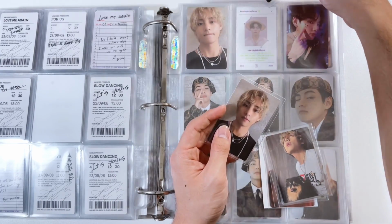But right now, I seriously need to put a pause on casual album purchasing or collecting, because I have a lot of main things to worry about. So I definitely don't have the time to be dilly-dallying and buying everything I want. Like, no. Even though his photo cards for this era are so cute, I can't.